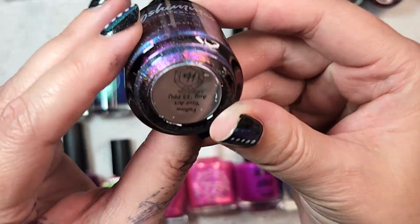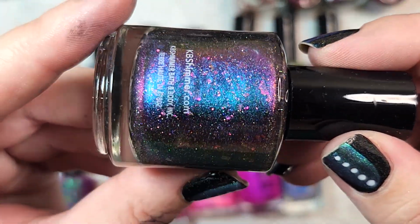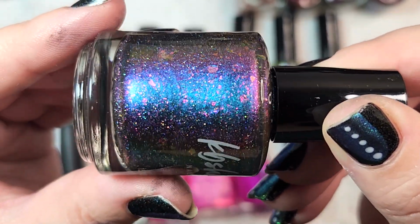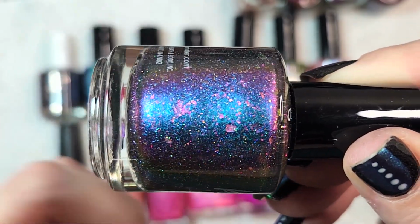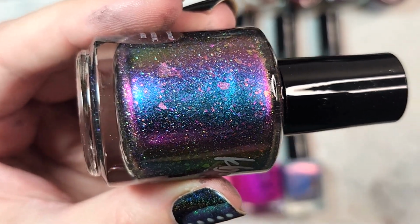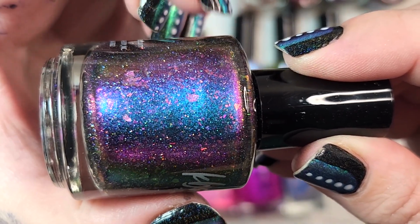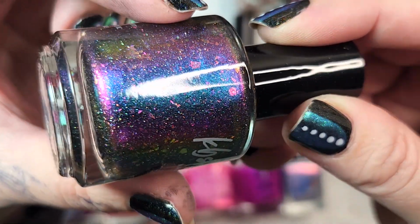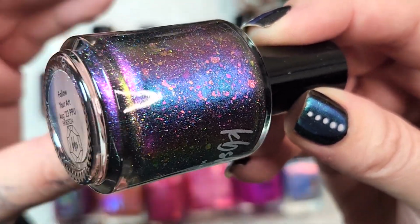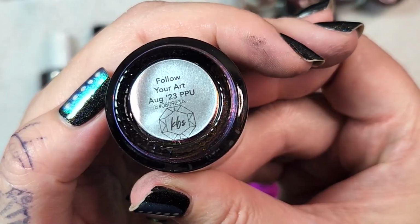Next up, we have KB Shimmers, Follow Your Art. And this one is a really beautiful multi-chromatic polish. You have holographic-like micro glitters and flakies. Look at that. So this is one that I'm also very excited to see swatched. Most of the colors I think aren't really showing up on camera very well, but it goes from blue to purple to fuchsia. There's gold and green and even orange at the extreme angles. So another one that just has an amazing color roll. Can't wait to see this one as well. That one is KB Shimmers Follow Your Art.